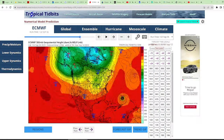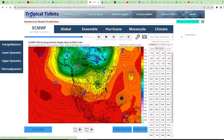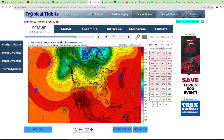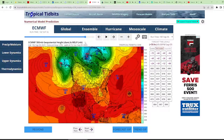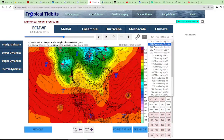But this is still up in the air. I mean, is this even going to happen? Might happen, might not? I mean, will it go out to sea? If, let's see, 18Z, right? Now, this is not good. Let's see.